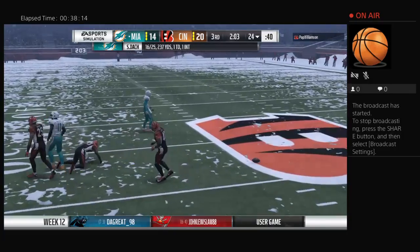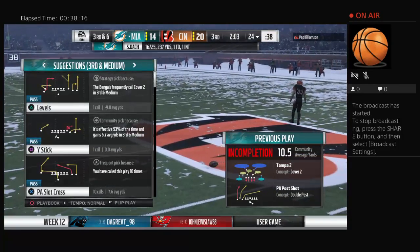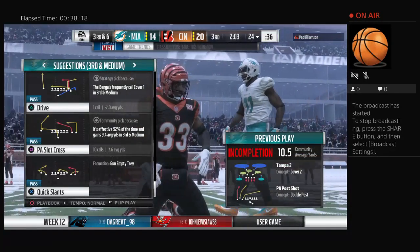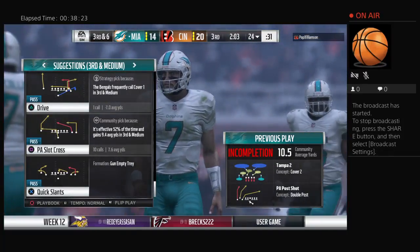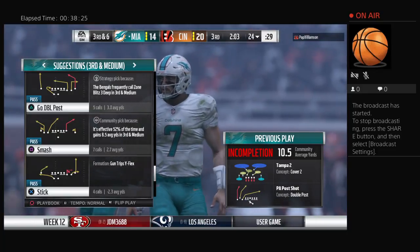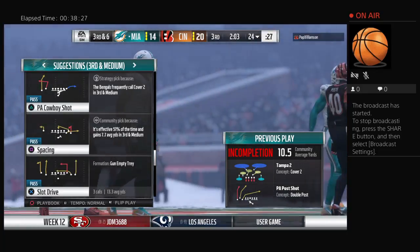And his throw here's incomplete. Oh, man, that was close. The opportunity to change momentum, big play, right in his hands, unable to come down with it. A sigh of relief, no doubt, on offense that fell harmlessly to the ground.